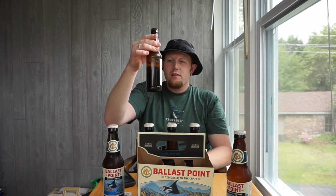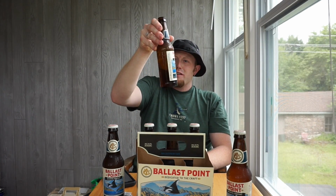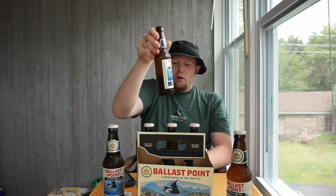About halfway done with the first Impressions beer. A little more bitter towards the bottom, so I'm just going to give her a slight swirl. Not to be confused with a slight squirrel.